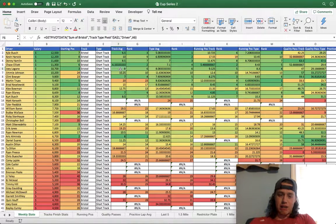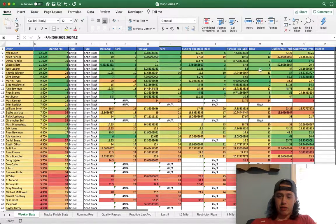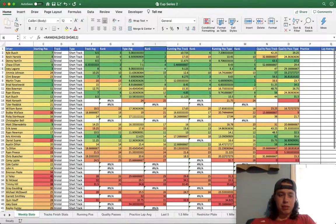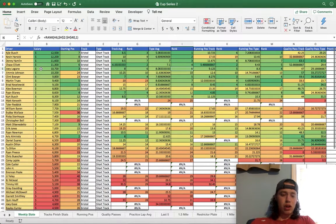He's got a track average of 8, which ranks 6th. That's still good, and it also ranks 6th at short tracks. And he's got a really good average running position, which ranks 5th at Bristol and 4th at short tracks. So Logano's a great play again, and he's probably going to be lower owned than these 3 or these 4, because I think everyone thinks they're better drivers, which I don't know is necessarily true. All of them have been running really well, and they have more chance to go up. So I think Logano's going to be really low owned, and I think he could be a really good play.